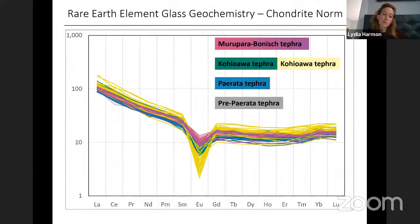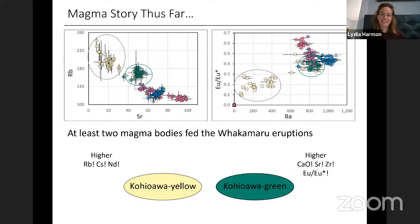So now I'm going to move into the rare earths. I'll let you guys look at that for another second. Sorry, I tend to switch sides quickly.